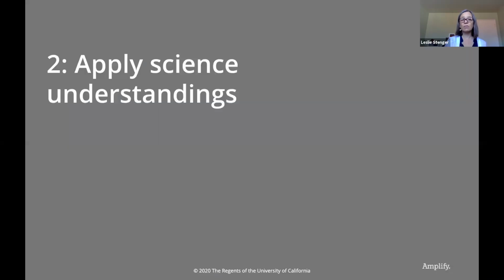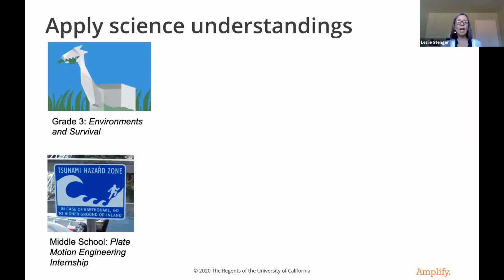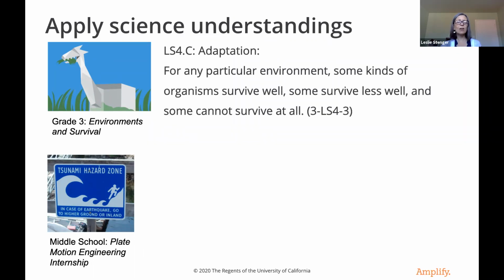The second aspect of our approach is giving students a chance to apply science understandings in the context of engineering design. As I mentioned, engineering tests are the perfect opportunity for students to deepen their understanding of ideas from other domains. So every engineering task in an Amplify Science unit involves applying disciplinary core ideas from life, earth, or physical science. I'll share a couple examples. So in our third grade unit, here is one disciplinary core idea.